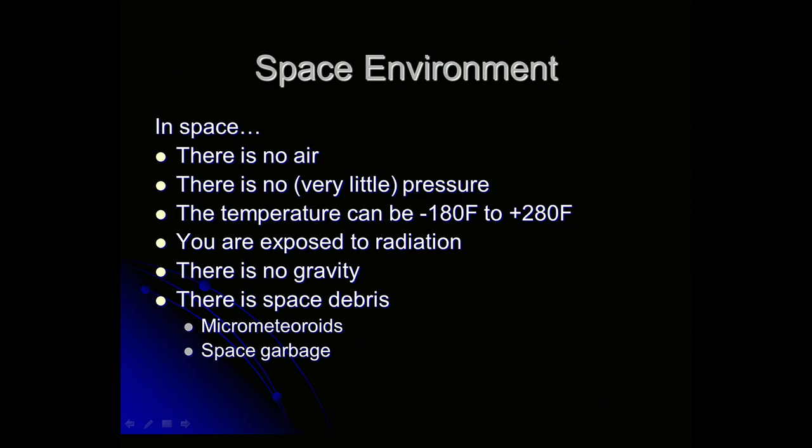So a little bit about the space environment. There's no air. There's no pressure, or very little pressure, it's practically no pressure. The temperatures are pretty extreme. They are from approximately minus 180 to plus 280, which is very, very cold and very, very hot. You're constantly being exposed to radiation. Of course, there's no gravity, so things work a little bit differently. And there's space debris, mainly from space garbage and micrometeoroids. And micrometeoroids are about the size of sand, and they're traveling at very high speeds. So they can do a little bit of damage.